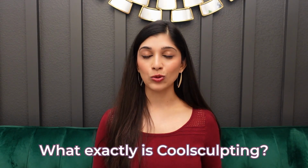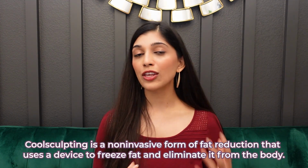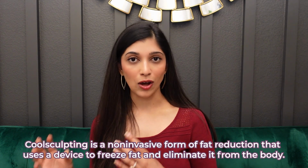What exactly is Coolsculpting? Coolsculpting is a device that is FDA cleared as a non-invasive form of fat reduction. It uses cryolipolysis technology, which just means that it freezes fat. After the fat cells are frozen, they are then eliminated from the body by cells called macrophages. Macrophages are like the garbage disposal cells of your immune system that come gobble up all the frozen fat and take it away from that treated site. So it is a permanent fat reduction because the fat cells are actually being digested.